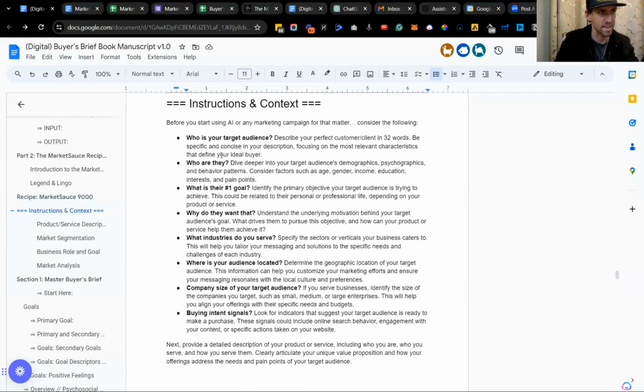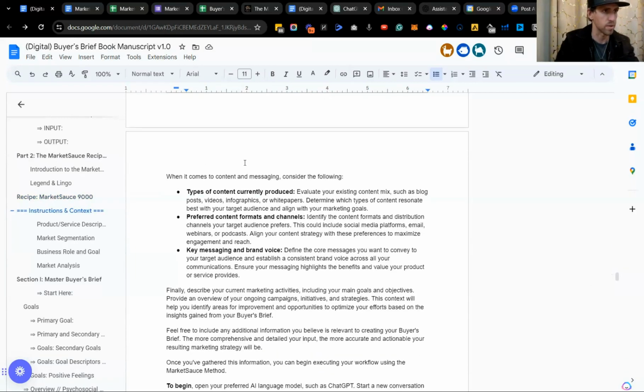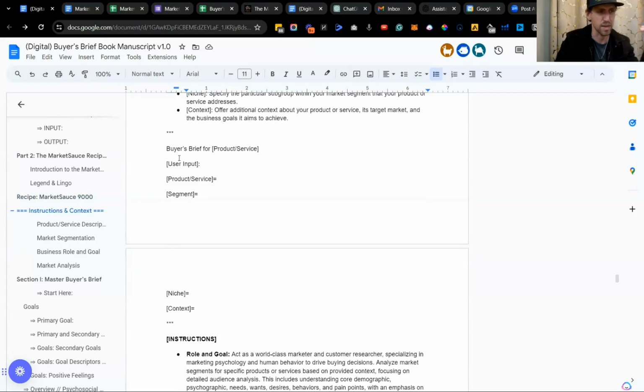So inside of section 2 or part 2 of the book, it's simply a blank slate version of the buyer's brief.